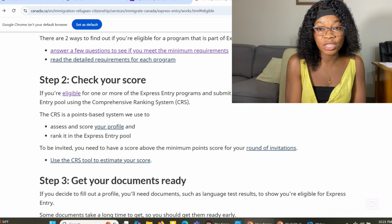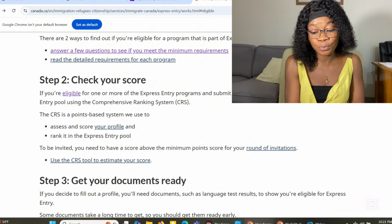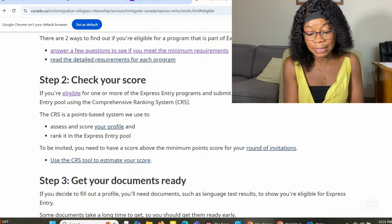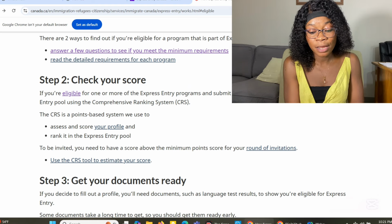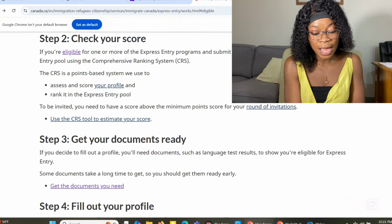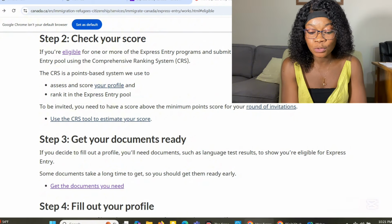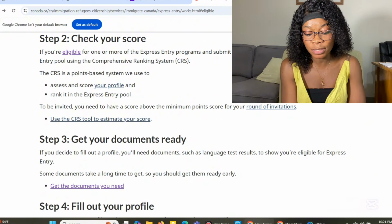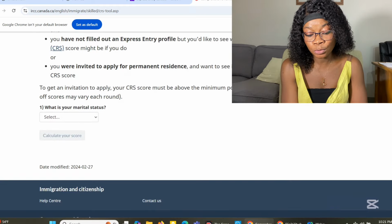After that, the second option is to check your score. So if you are eligible for one of the Express Entry programs, you have to submit your profile. You will be ranked in the Express Entry pool using the CRS score, as I said. The CRS score is a point-based system used to assess and score your profile and rank it in the Express Entry pool. To be invited, you need to have a score above the minimum point score of your round of invitations. Use the CRS tool to estimate your score.